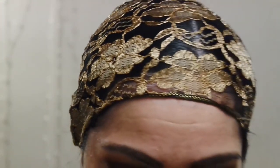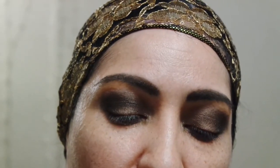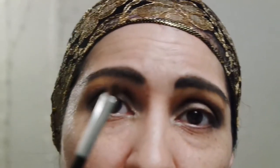We're gonna go ahead and wet the brush. We're gonna use a lid brush, and I'm gonna use the one that's in this palette. I'm gonna color change it using my color changer. This is my BH Cosmetics color changer. Got it for like $5 on sale a while back, and it's looking like this. So it's taking all the color out. Okay, so now it's looking clean.